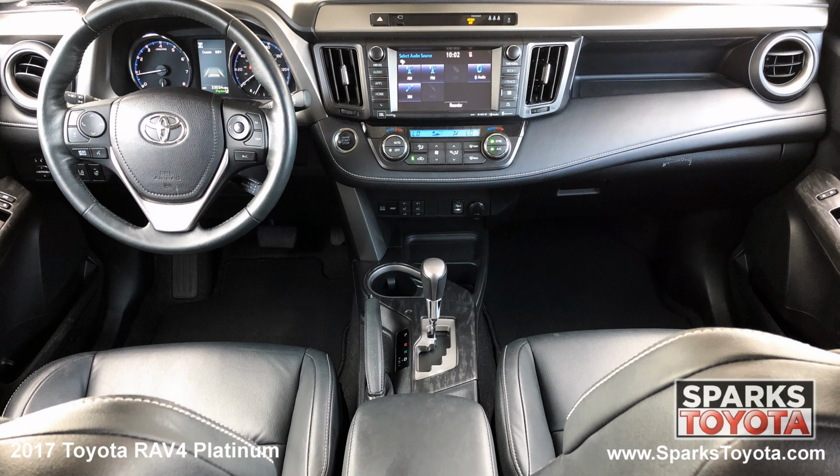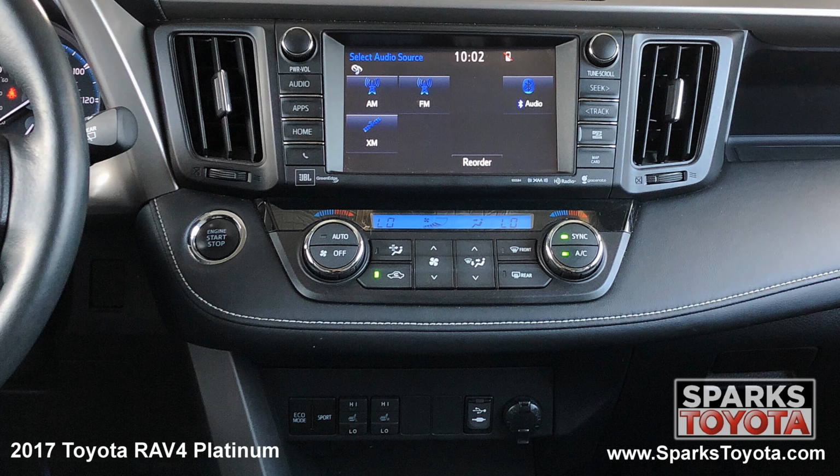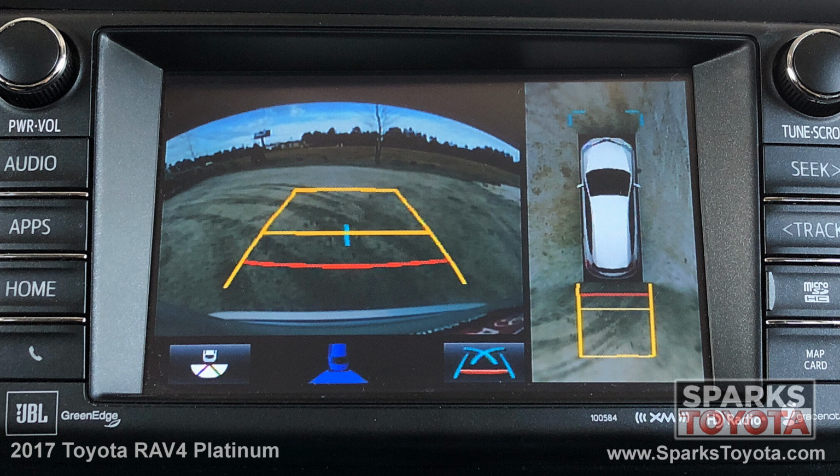driver memory, cruise, dual zone auto climate, a push button start, a garage door opener, selective internet, a heated leather steering wheel with convenience controls, the multimedia and navigation touchscreen with Bluetooth, Sirius XM and voice recognition, and a backup camera to make backing up a breeze.